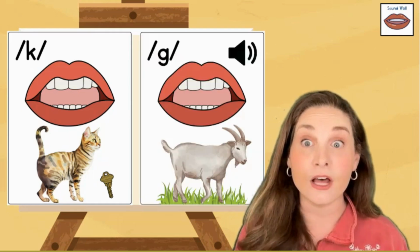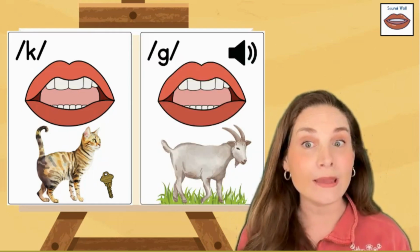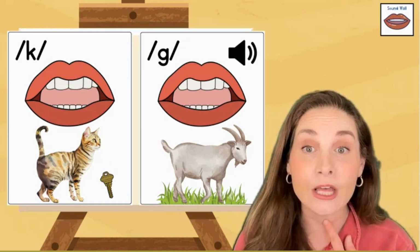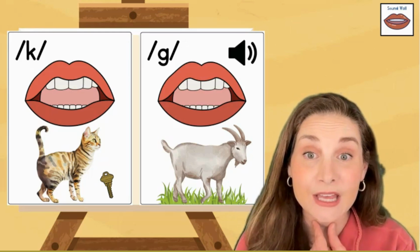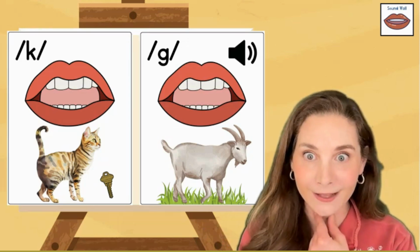Great job. The g sound, as in goat, is made the same way, but this time your voice is turned on. So let's try it. G, g. Do you feel that? Your vocal cords are buzzing just a bit when we say g, as in the word goat or grass.